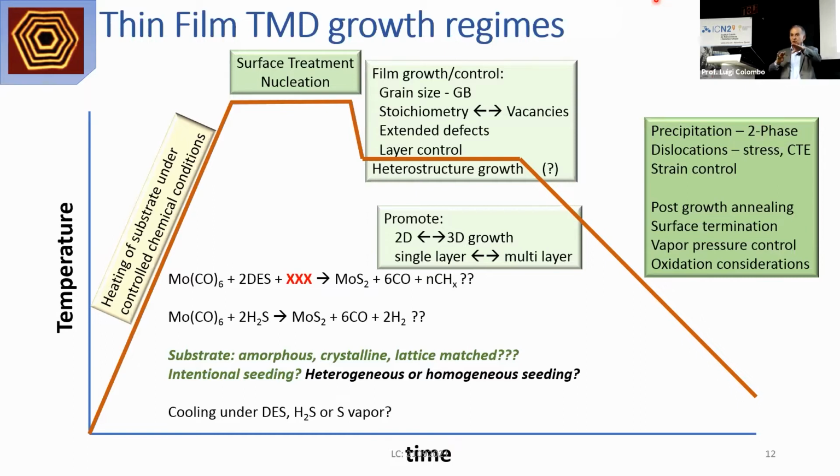That's why sometimes you have these films, they go over the first film, or you have a bad interface, or not even an interface. You just have a void, a line void, right? So you have to worry about also extended defects. And then there's a little thing called layer control. So in this case, you have to worry about nucleation. You have to worry about adsorption on the layers on the TMD itself.